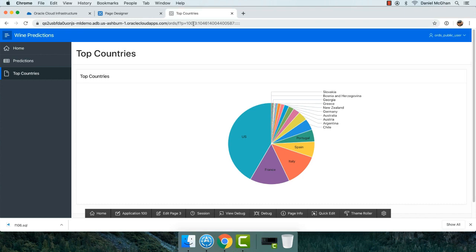All right, I mentioned earlier, what we really want to do here is create an application that we can then share with our end users. And the way we do that with Apex is simply by giving them the URL. And I'm going to copy this URL out of here. As you can see, I'm copying it up to the point of the first number after P equals. This is our application's ID, so we'll just copy that.